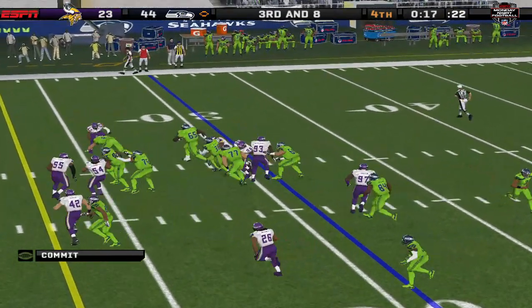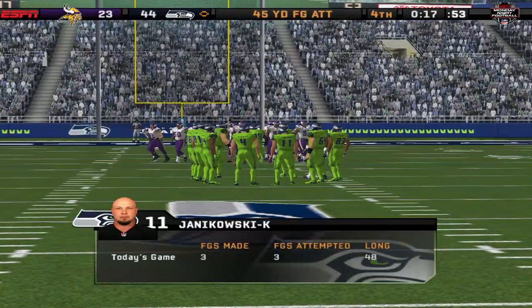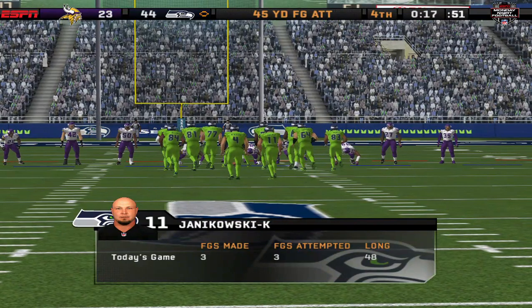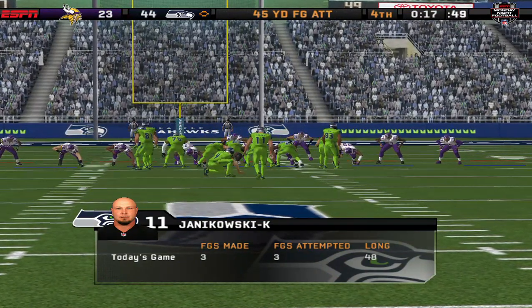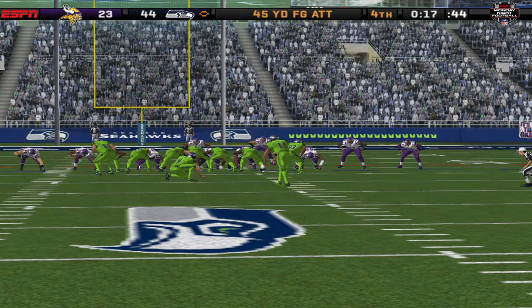Hand it off to the fullback. He's there on the stop. Nothing doing on that running play, so they'll probably send in the kicker. I think so. When you've got the lead, you don't have to try anything fancy. Just tack on the three and put the game in your defense's hands.